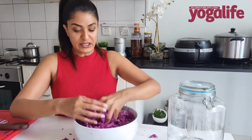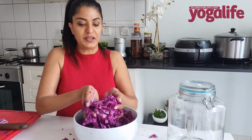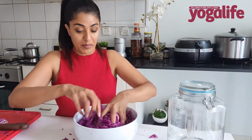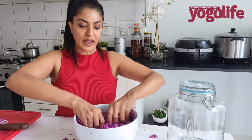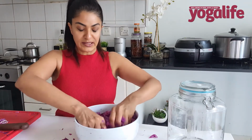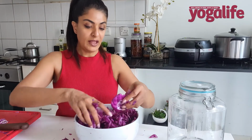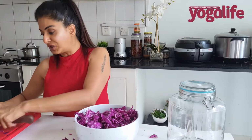And once this is done, we're nearly coming to that stage. You'll see it's beginning to release the water. It's amazing. The more you rub it, it'll shrink more. And more, as you see, it's gone down in size because it's releasing the water. And the longer you actually rub it, the better the absorption.